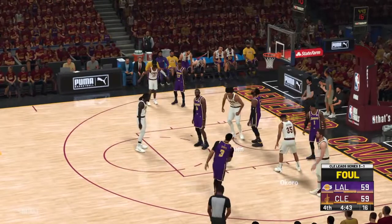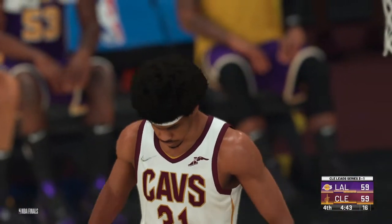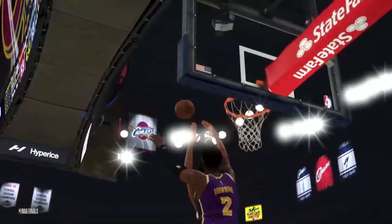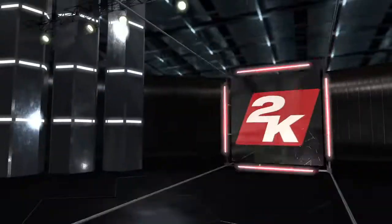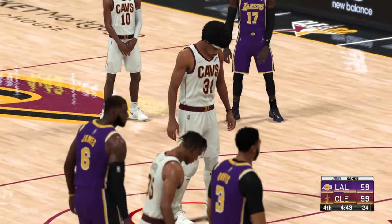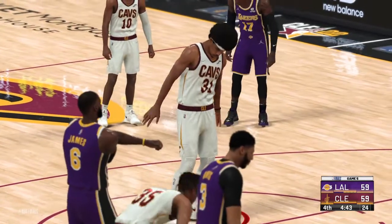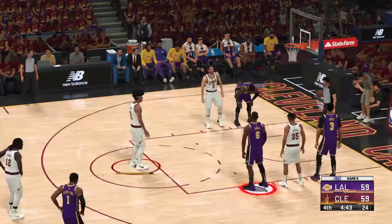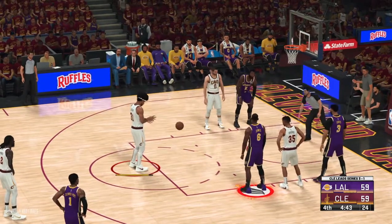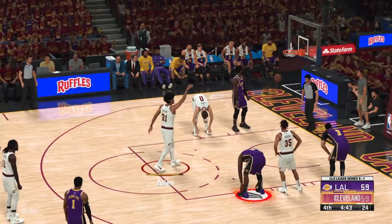On defense, the Lakers. And the foul on the shot. So he'll take 2 from the free throw line. Earning the trip to the stripe that time. Allen constantly on the move, which makes him hard to guard. Jared Allen, 2 shots. First free throw is good.